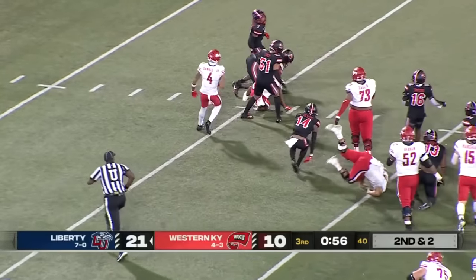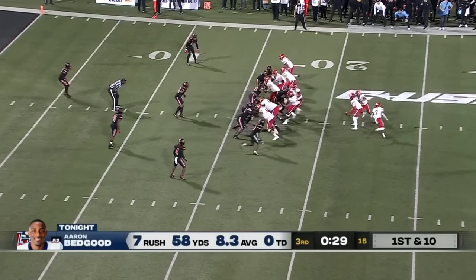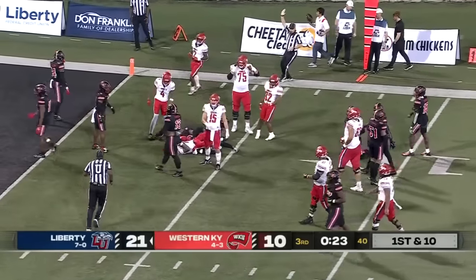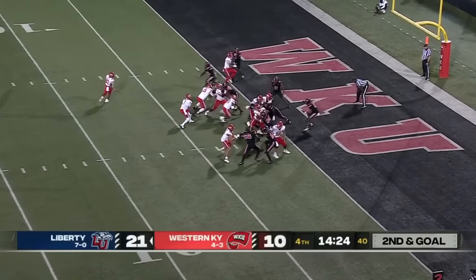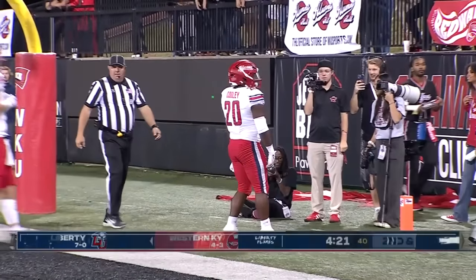Bedgood, and everyone is having their way. What about what this offensive line is doing, right? Keeper by Salter, looking for blocking. He's got it. They have it inside the 5-yard line on a second and goal from the two. Bedgood in motion. Cooley walking in basically for the touchdown. Quinton Cooley.